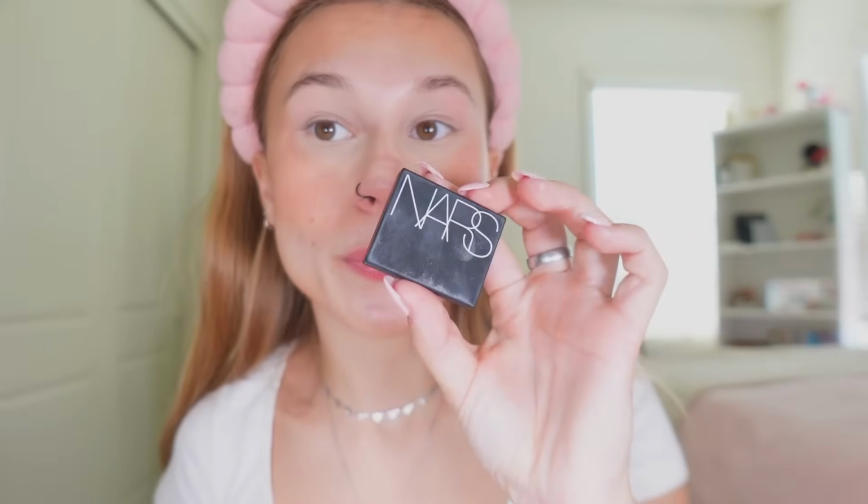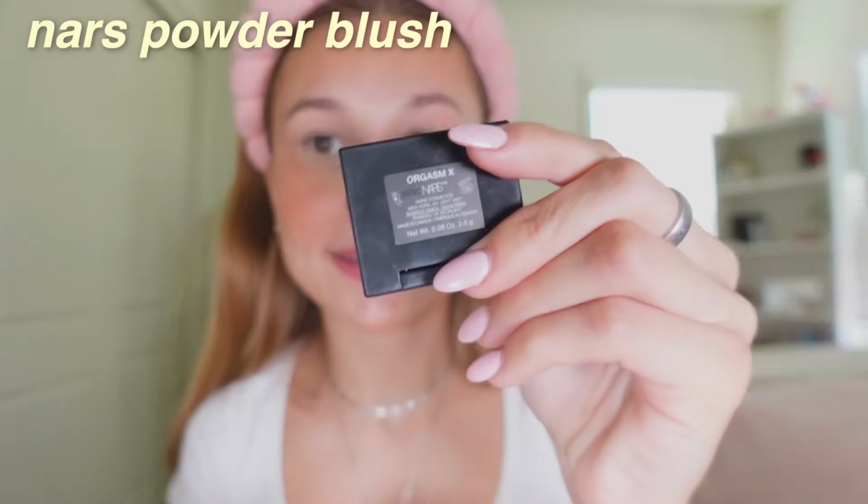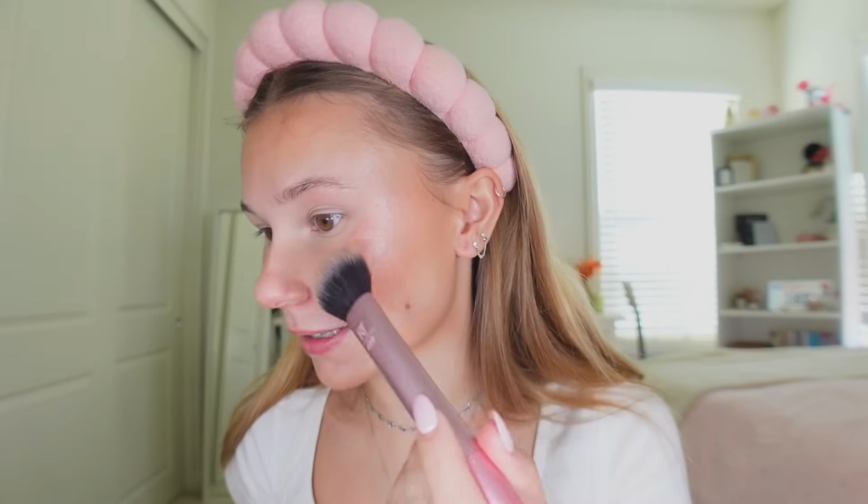And then I will go in with the NARS blush in shade Orgasm X, and then I will use my Real Techniques soft blush brush, and I'll just lightly pat into the NARS blush. I do not know why that took me so long, but I'll lightly pat in and I'll make sure to get a lot of the excess off, and I'll kind of just brush over. And since this is more of a luminous blush, it does keep the glow on the cheek that I also used with the highlighter. And it is just so good.